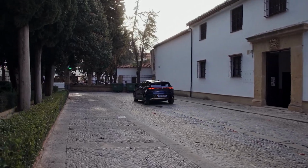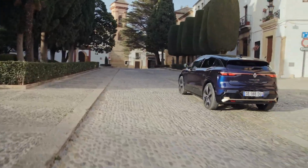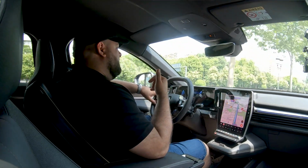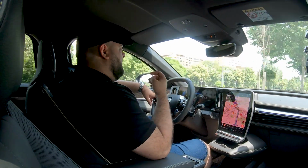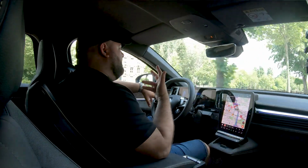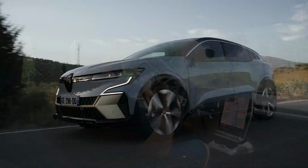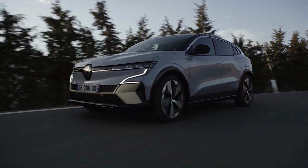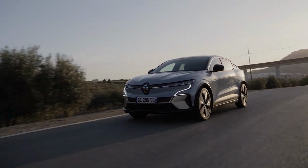But what about recharging? Well, I have a couple of maybe disappointing news. The problem is these cars come with a 7.4 kilowatt charger as standard. You can upgrade to 22 kilowatts on alternating current or AC, or you can go up to 130 kilowatts on a CCS charger, a direct current charger. The problem is the 130 kilowatt charger is not available on the 40 kilowatt hour battery cars. I don't know exactly why, but it's quite unusual.